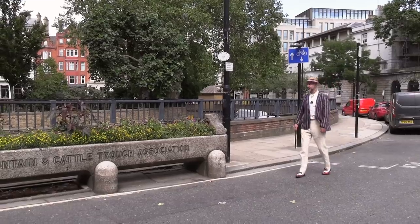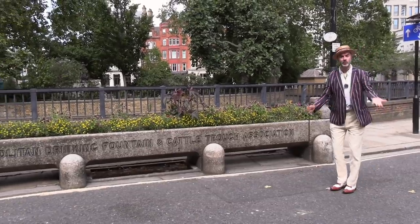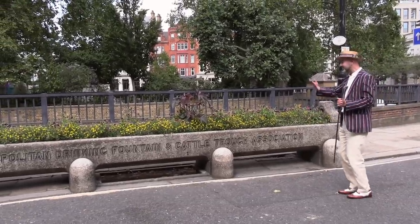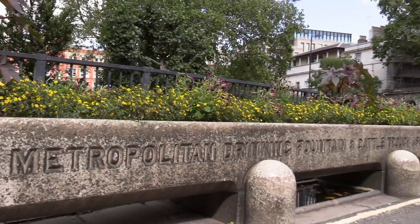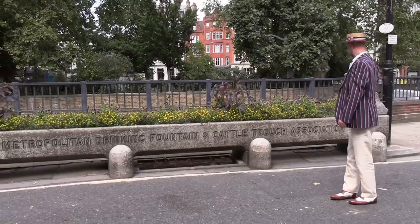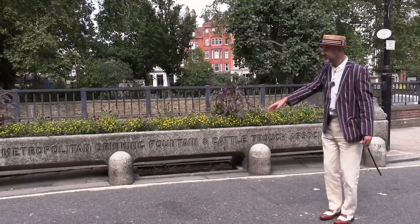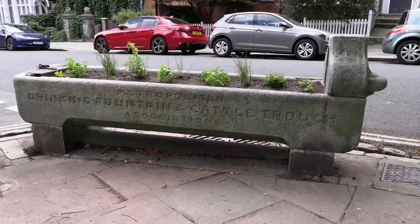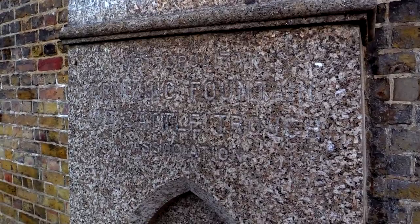And in 1867, they decided, why are we only providing water for the humans? What about all the horses and the cattle? So they decided to add cattle troughs into it with the snappily titled Metropolitan Drinking Fountain and Cattle Trough Association. So if you see a fountain anywhere in London or a cattle trough that says Metropolitan Drinking Fountain and Cattle Trough Association anywhere on it, I will award you 2 points.